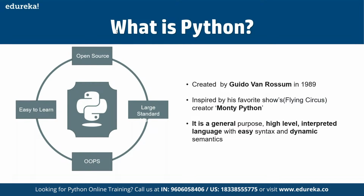And Python is ranked as the third most prominent language, followed by JavaScript and Java, in a survey held in 2018 by Stack Overflow. It is inspired by the favorite show of Rossum, which was Flying Circus, created by Monty Python. It is an open source tool, that means there is no licensing involved here. It has a large standard library to make use of, so that we don't have to develop things from scratch. It is based on the object-oriented programming structure, same as C and other languages as well. And it is easier to learn because the programming is done in simple plain English without any complicated syntaxes, parentheses, and semicolons to take care of.